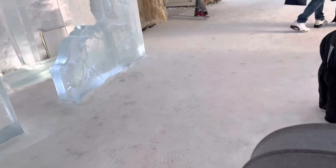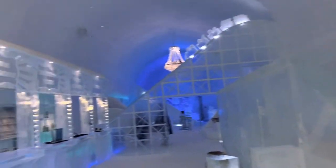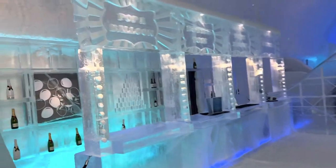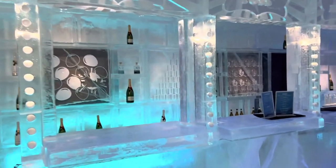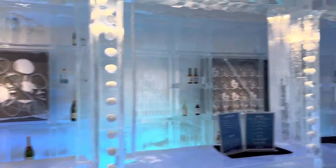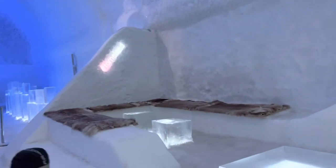So this is the Ice Hotel. So guys, this is inside the Ice Hotel. This is the reception. They have a bar with drinks. This is the ice bar. And it's very beautiful. It was actually -5 in here, but it felt like -20. It was cold. And yeah, it's very, very beautiful. This is just the reception area. You can sit out here. And they have some kind of ice class, where you learn how to do ice sculpture and all of that, just there.